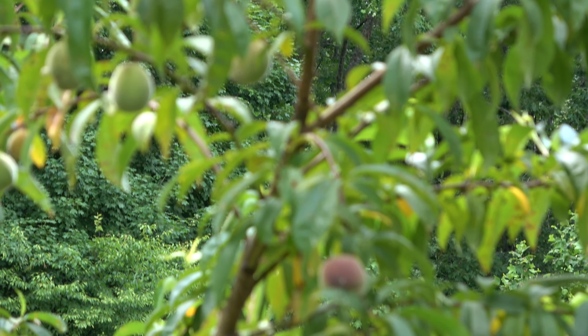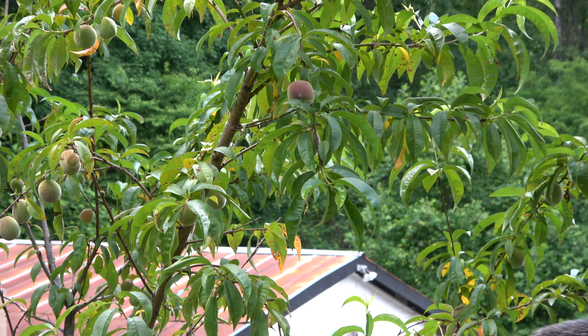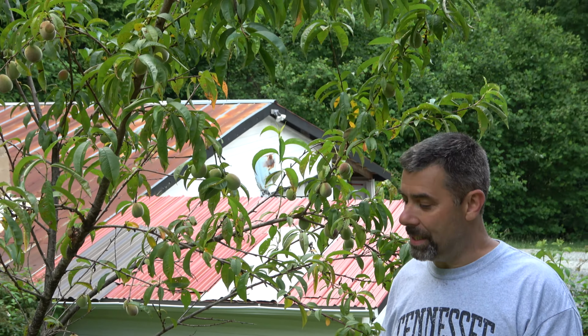The thing is, wildlife understands that the second that these things turn pink or turn that kind of peachy color, well, they come out of the woodwork to get them. So we hope we get them. We might pick them when they're a little bit underripe, but it's just awesome. So it's been a great spring here on Farpoint Farms.